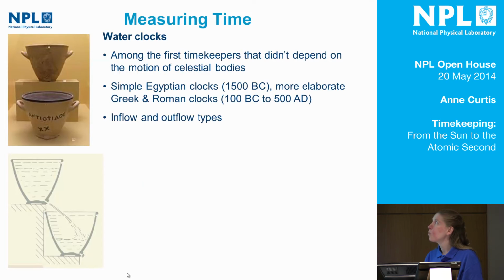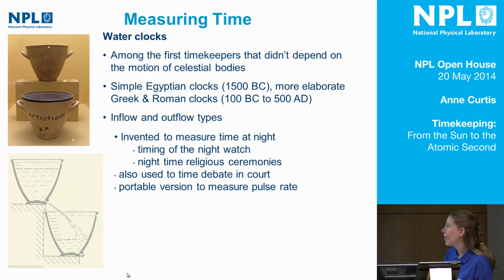What evolved out of this were water clocks, and this is an innovation in timekeeping where for the first time you didn't have some motion of a body in space that gave you your time. The way these work is you're either measuring how long it takes for one cistern to empty or how long it takes for one cistern to fill. These were invented essentially to measure time at night. You had night watches and getting the timings right for that. You had religious ceremonies. You could use them indoors to measure how long you were debating in court. You had portable versions for measuring pulse rate and things like that.